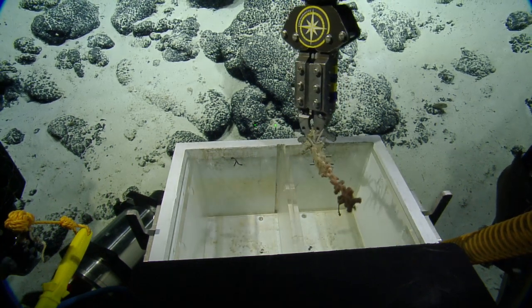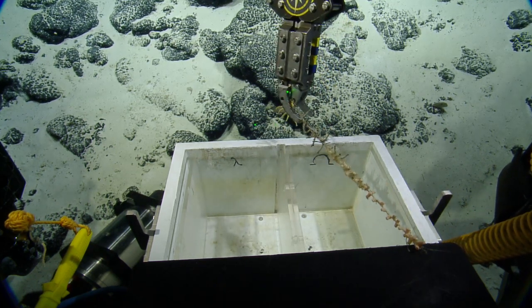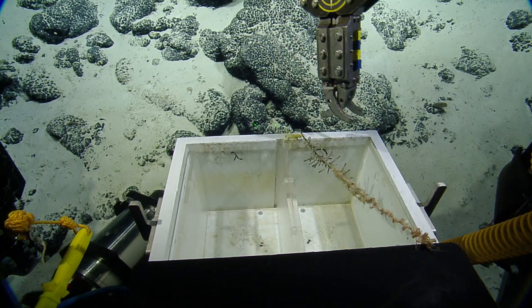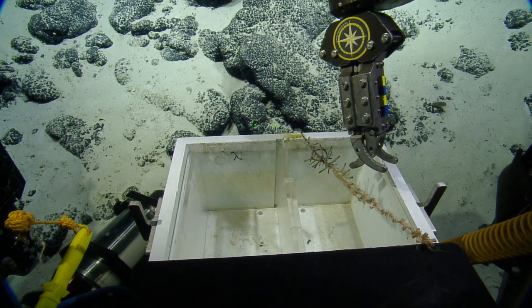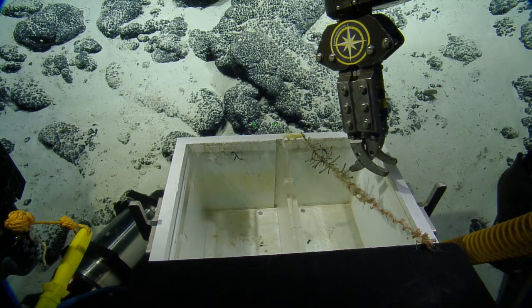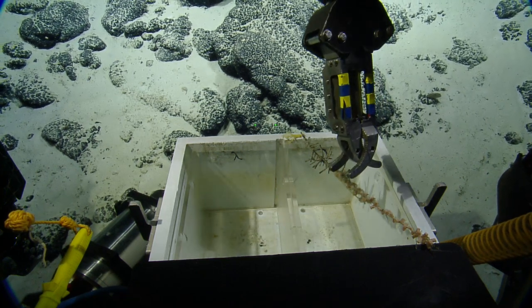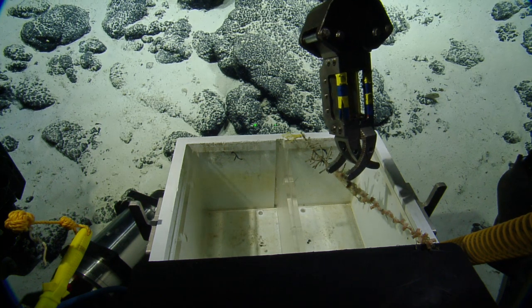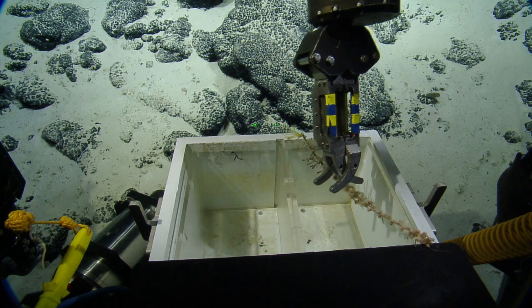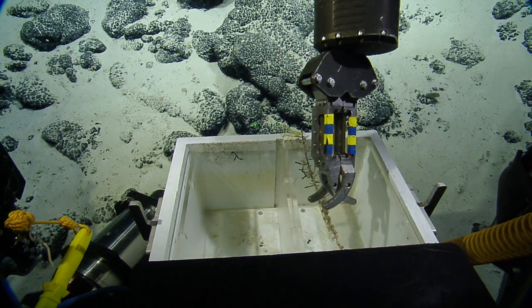Hold on, I'll try and pump it a bit more. Looks like it's just a bit longer than the box. Is it possible to snip it in half? I think it'll bend a little bit as we push down. I'm most interested in preserving these. Here we go. Presume two worms.